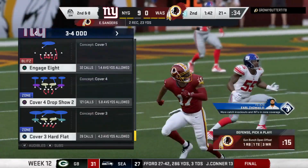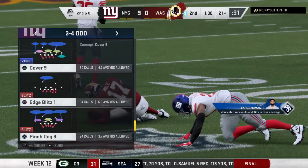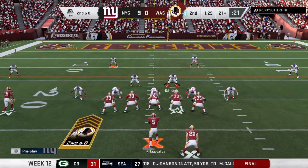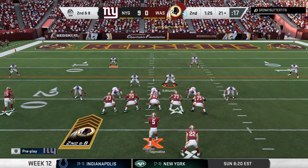It's 2nd and 8. They'd love to just strike back with a touchdown right here, and if it's a long play, so be it. But the main goal, get a couple of first downs, run some plays, run some clock, allow their defense to get a chance to catch their breath, settle down, and relax a little bit after they just gave up a score.